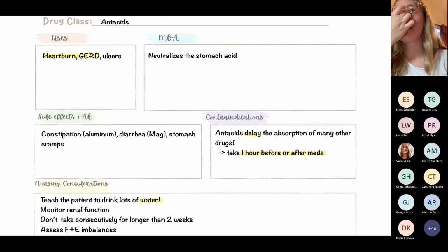Up next, we have antacids. These neutralize your stomach acid. So anything that's going to impact stomach acid in one way or another must be taken by itself. This is because most drugs rely on the acid of the stomach to break them down and help with the absorption. But specifically with antacids, you must take it an hour before or after meds, sometimes 2 hours. It depends on what your professor tells you, because I know they're a little bit different.